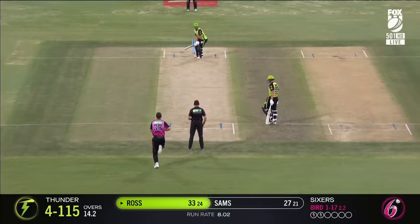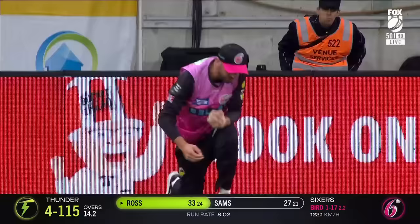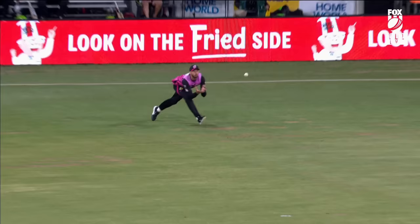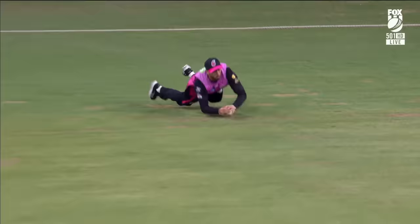Catches the call. Wonderful effort that, Vince. He had to move about 6 metres forward, then dive low. Got his hands underneath it. TV umpire, TV director, just got a review here for fair catch. The soft signal is out.